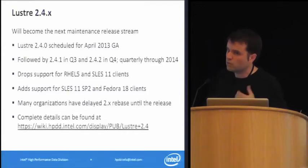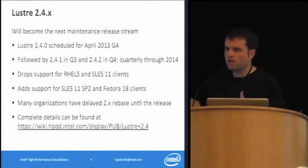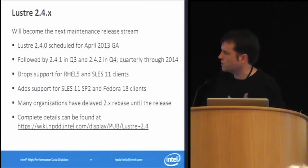So for that reason, and also because all of these releases are cumulative in terms of the features, we've now got to the point where people feel there is sufficient reason to want to move forward and to get hold of these new releases. So definitely, I know of DDN and Cray and Oak Ridge have all been interested in focusing on this as a release. And then yes, we are dropping testing some of the older clients.